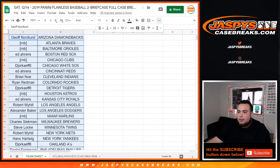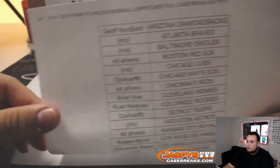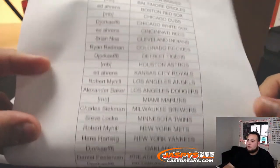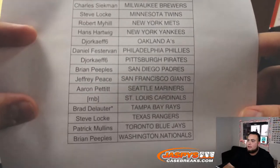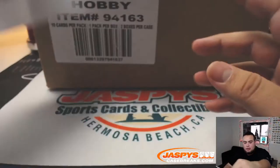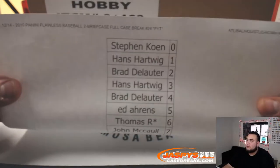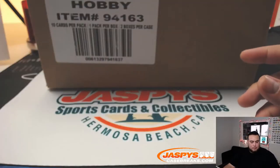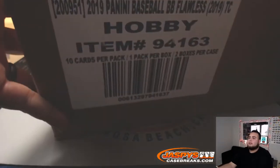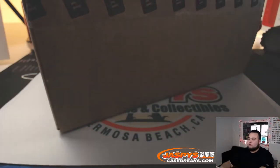Here's everybody else in the break. And then here is the case. So here you go. Lost Bomb Mojo was taken by Brad. Got the Rays. And then here is customers in the random number block. Right there. And then here is the case. Flawless baseball. Let's rip it open.